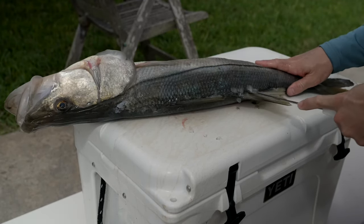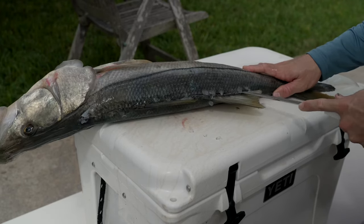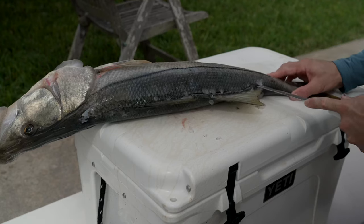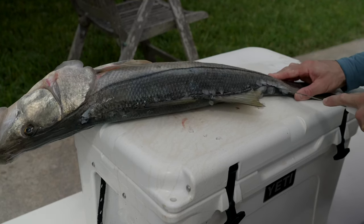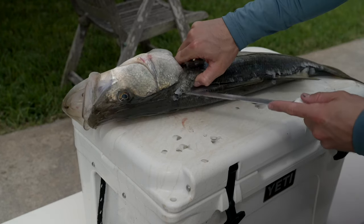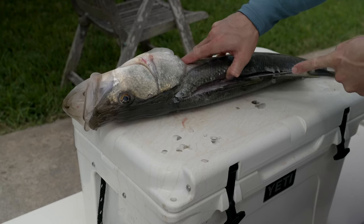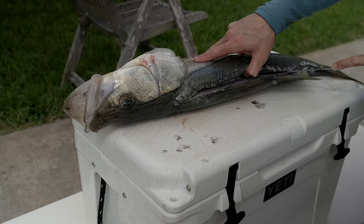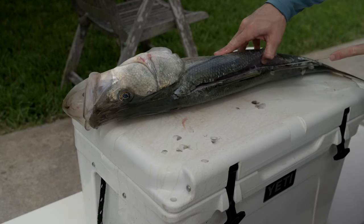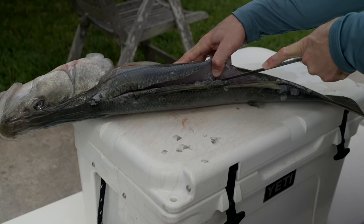So I'm gonna do that all the way down till I get to the tail. Like so. Gotta be careful. Snook have pretty big scales, so every once in a while you want to make sure you wipe them off. Get your knife blade clean. So now that we have the initial outline of the top of the fish, I can start to lift the fillet with my other hand, continuing to separate the meat of the fillet from the rest of the carcass as I go.